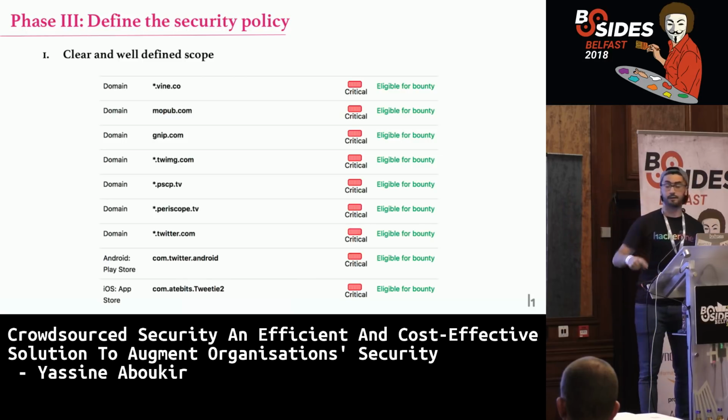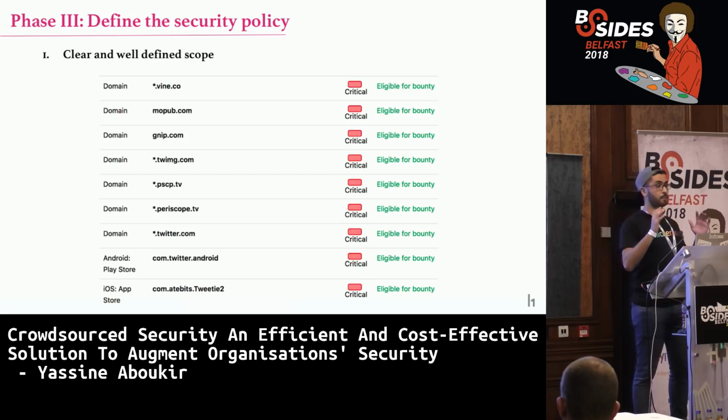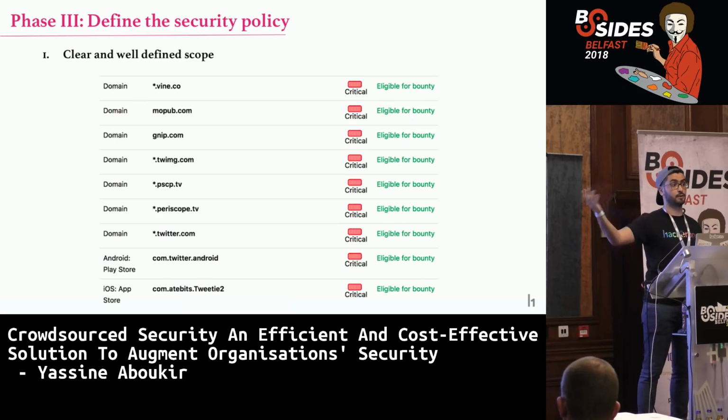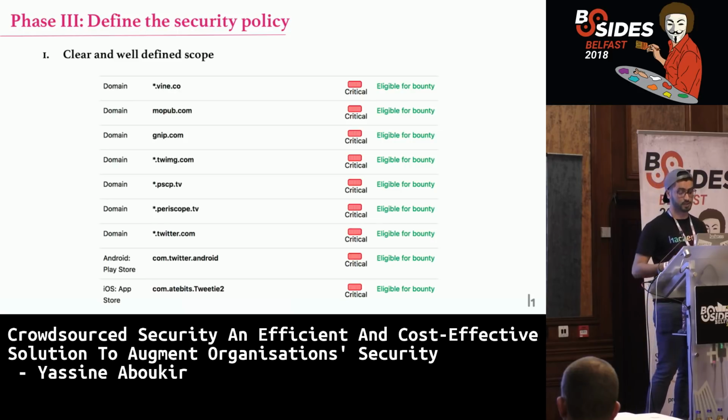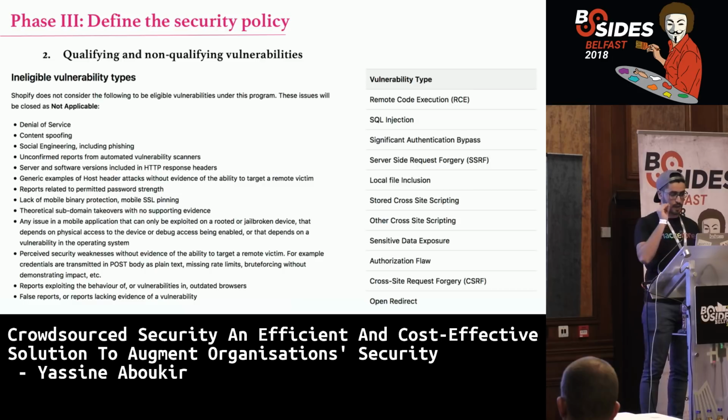And if you're a hacker, you have to pay attention to the scope as well. When they say, for example, we only want you to hack on the core applications, don't go and hack on their subdomains, because you might end up hacking on their partners or third-party services they are using. So be careful, guys.